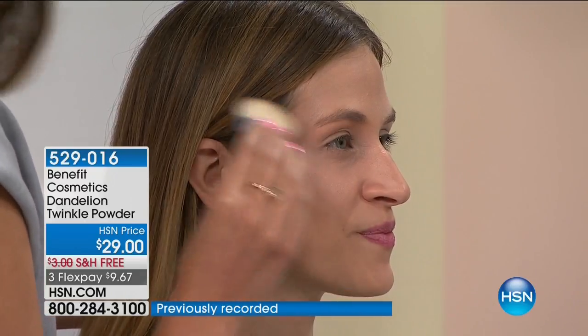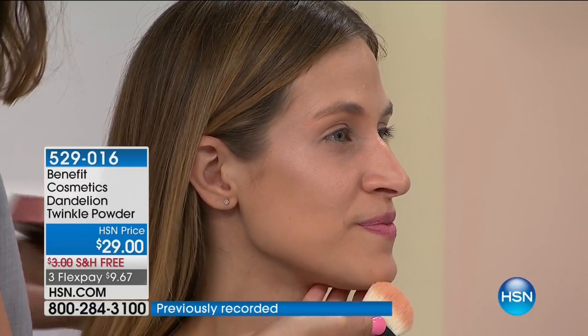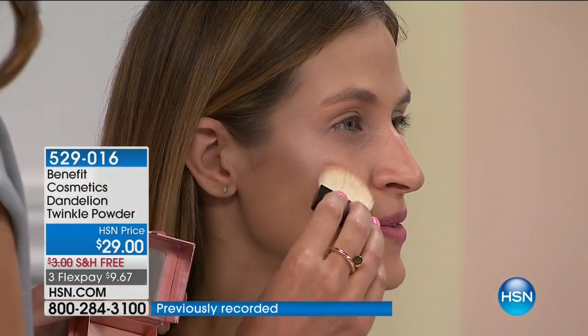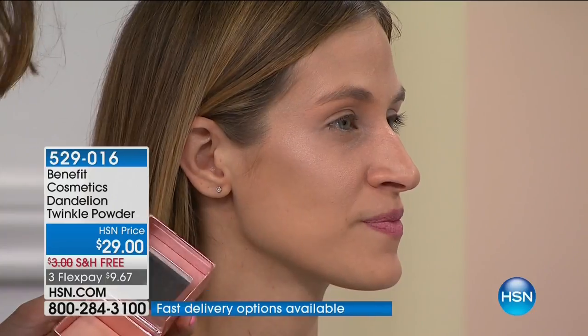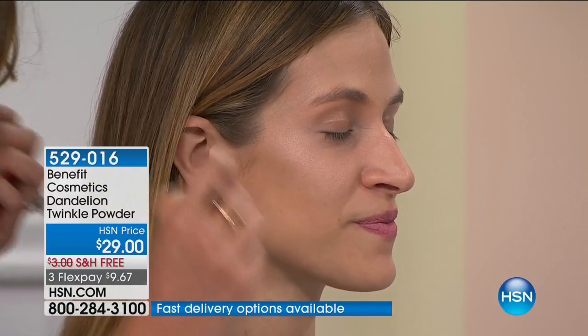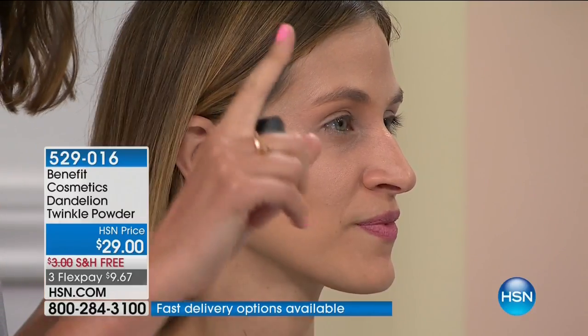Look at the difference that this is making. Maggie, walk us through what you're doing here. All right, so I've just popped a little bit of that new dandelion twinkle right here on Adriana's cheekbone and above her brow bone. The only other makeup she's wearing is that erase paste, but you can see the difference those two products make. Wait till you see the before and the after.